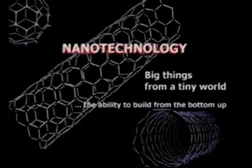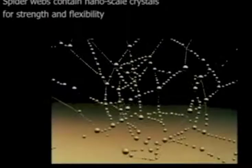The territory of things on the scale of atoms and molecules is the nano world. Science has opened up the nano universe, where incredible new creations are possible. Nanotechnology explores materials that are less than a micron in size, or from 1 to 100 nanometers. And a nanometer is a billionth, 1/1000th of a meter. Nature and biology continually work on the nanoscale, assembling proteins and building with crystals to conduct the business of life. Spider webs are an example of that. Very fine filaments with enormous strength and flexibility because they contain nanoscale crystals.